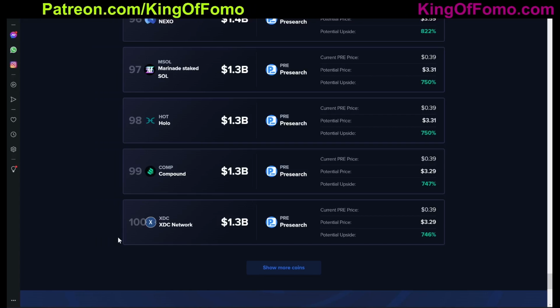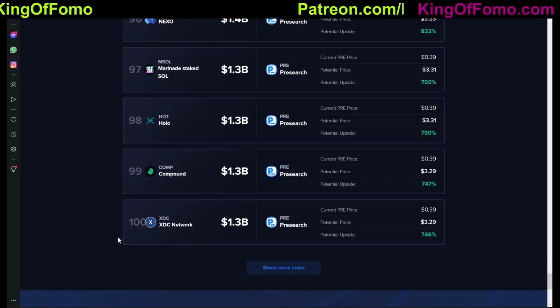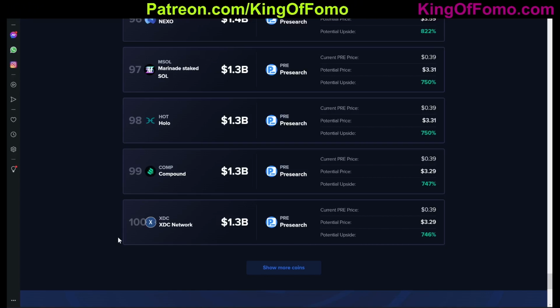Now, these are just my opinions. Presearch can dump down to nothing tomorrow. It can be useless and never adopted, but it's just my thoughts that I do think that a $1 billion market cap for a coin like this is possible. Otherwise, I would not have bought it, or I would not have been running a node with it.